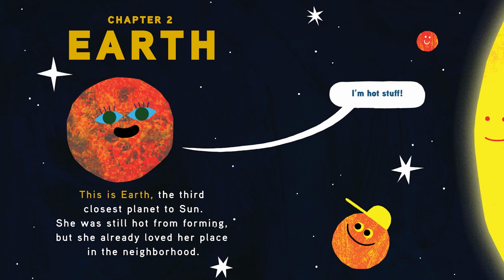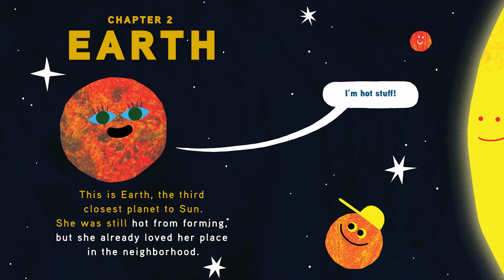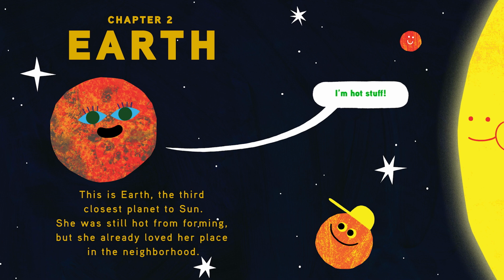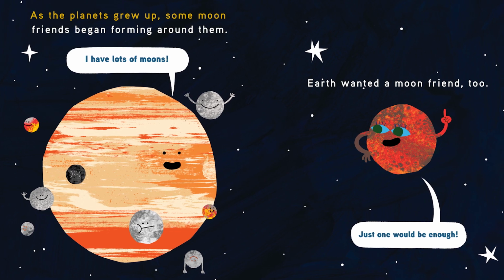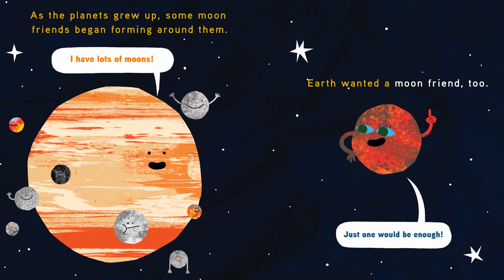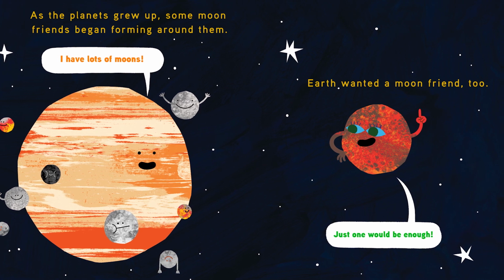Chapter 2. Earth. This is Earth, the 3rd closest planet to Sun. She was still hot from forming, but she already loved her place in the neighborhood. I'm hot stuff. As the planets grew up, some moon friends began forming around them. I have lots of moons. Earth wanted a moon friend too. Just one would be enough.